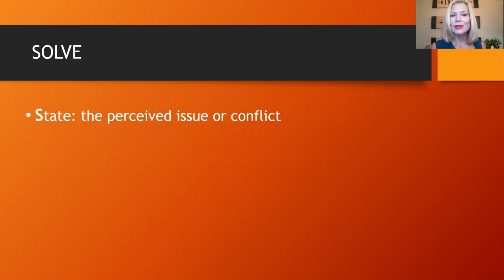State the perceived issue or conflict. As I mentioned, the challenge appears that the team has been given an RFP that's due in less than a month. We're already swamped with so many RFPs, and this one is a must win. Similarly, so are the other ones, right?